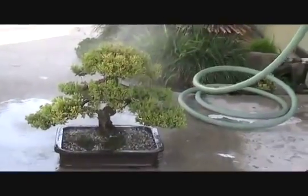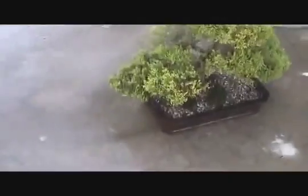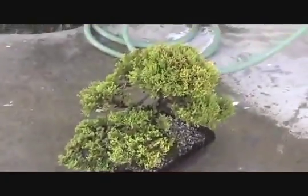Now we can see soil residue running out the bottom of the pot onto the pavement here, and that's our clue that the water has penetrated all the way through and saturated the entire pot.